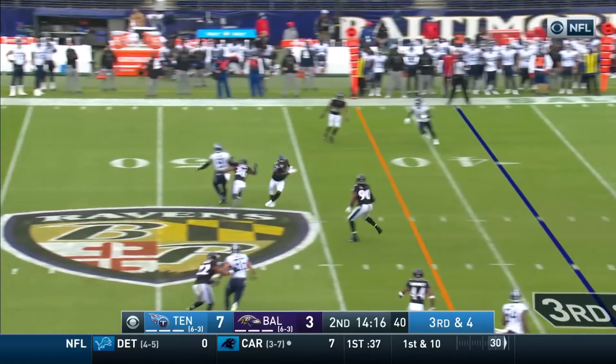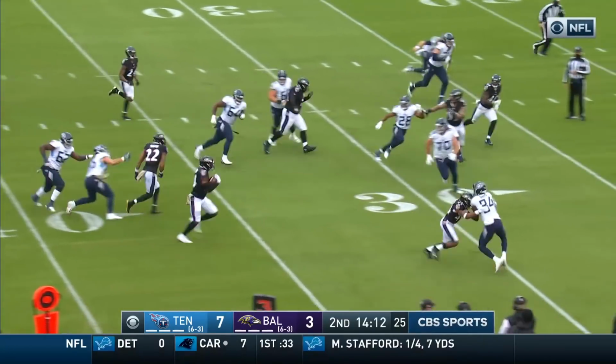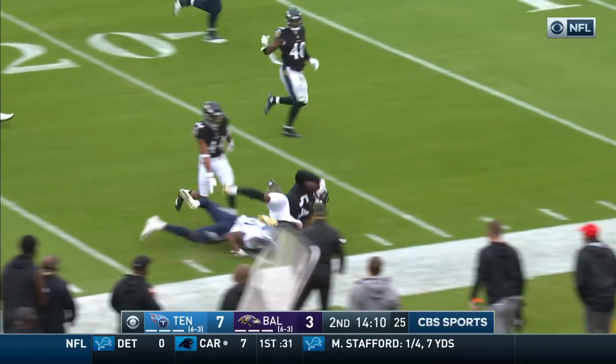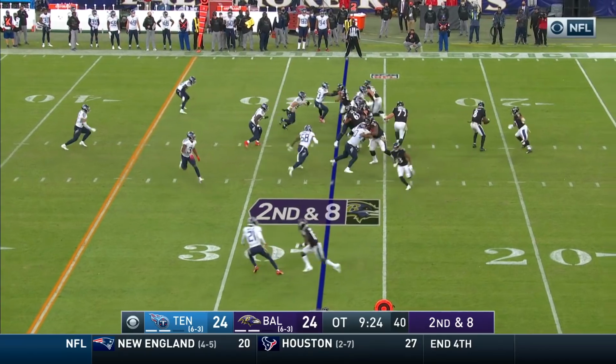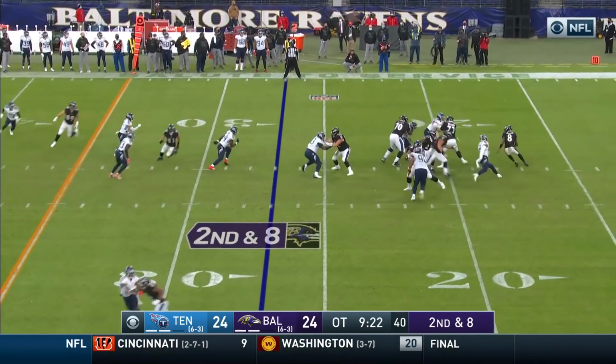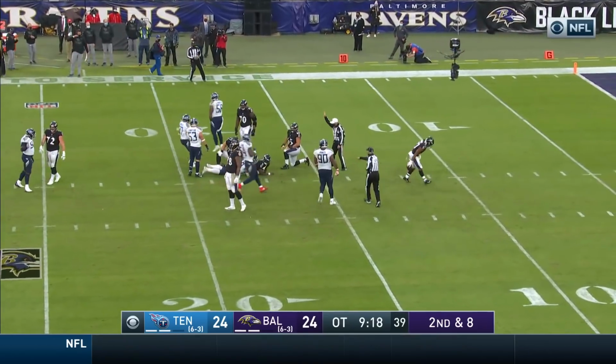Tannehill's hit his first six passes, but this one's going the other way. It's Bowser with the interception and the run back inside the 30. Second and eight. Coming after him, and they finally get a sack, and he's down. The fumble was after he was down.